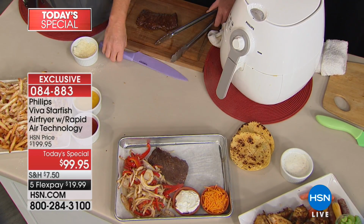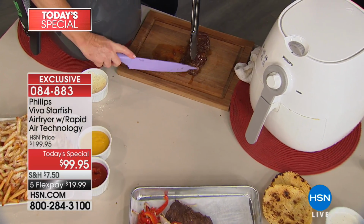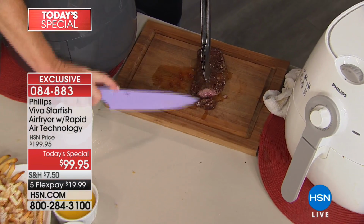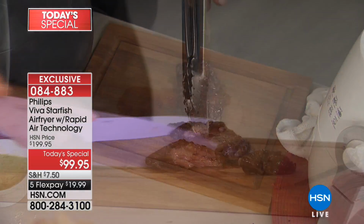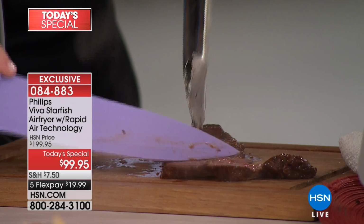But here's my go-to. I want to know how the steak turns out. I love skirt steak cooked in the air fryer. When I slice into this, look at the juicy goodness on the inside. That is an absolutely perfect medium, and it is perfect every single time.